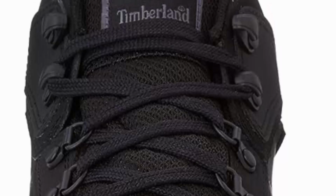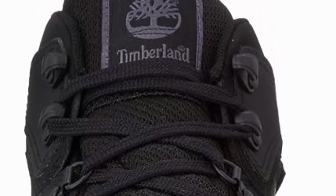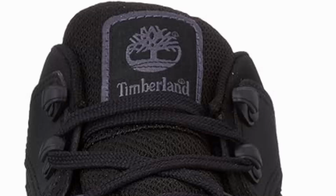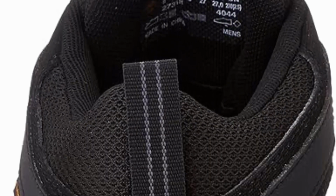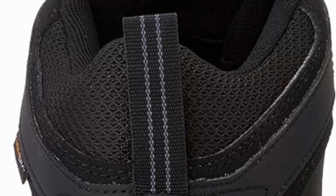Anti-fatigue comfort technology provides all-day comfort. Covered by the Timberland Limited Warranty. For complete terms, Timberland Men's Anti-Fatigue Hiking Waterproof Leather MT Maddsen.